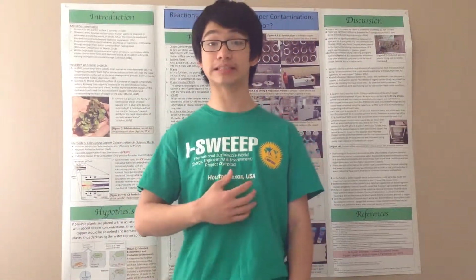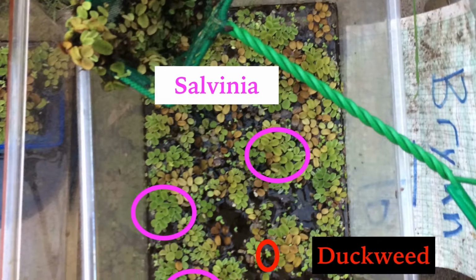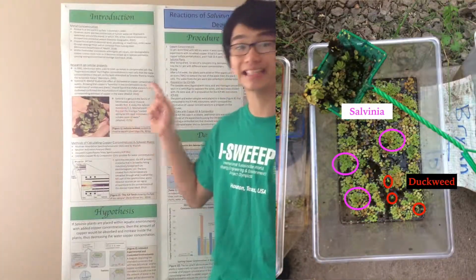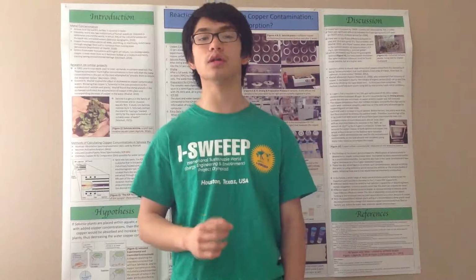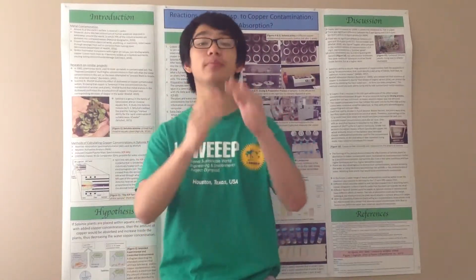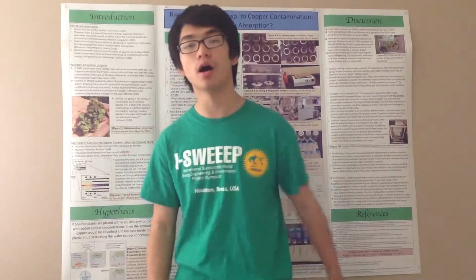The findings of my project demonstrated the effectiveness of salvinia plants for the absorption of copper in copper-contaminated water. Duckweed had been extensively studied as a bioremediator, but salvinia lives in the same conditions and has a higher biomass and thus a higher absorption capacity for copper, possibly even other metals. Therefore, in the future, I would like to test a wider range of copper concentrations and different metals even. I could also use time as a variable to optimize the absorption rate of my plants.